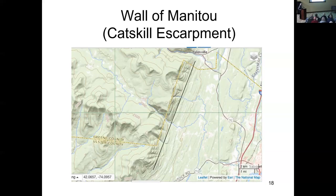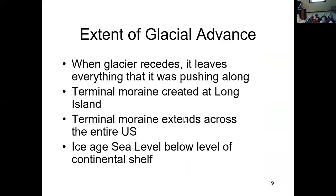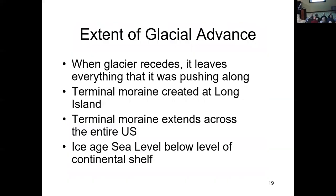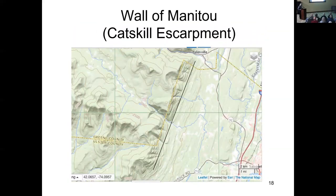There's a topographical map, again, showing the line in the middle here, and the cliffs of the Catskills going into the valley very suddenly and very evenly along the straight line. And this thing has a mind of its own. And by the way, you can see the topographical map shows the fact that the boundary between Greene County and Ulster County is almost exactly on that line.